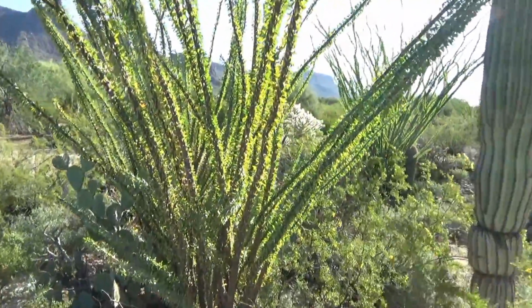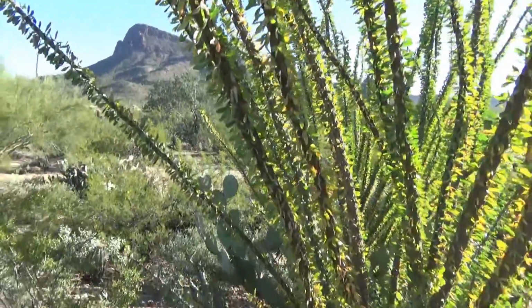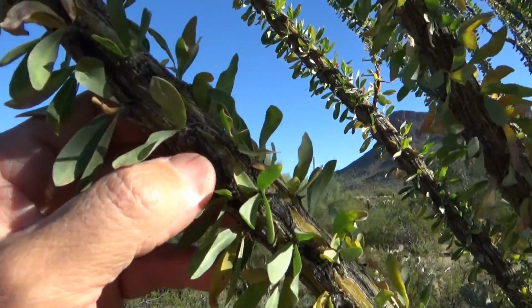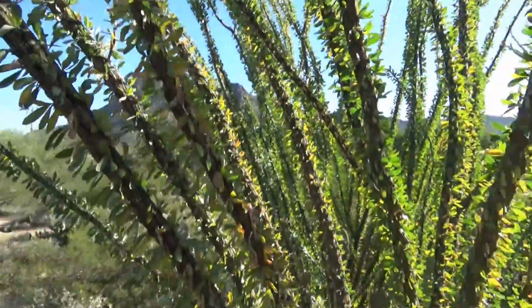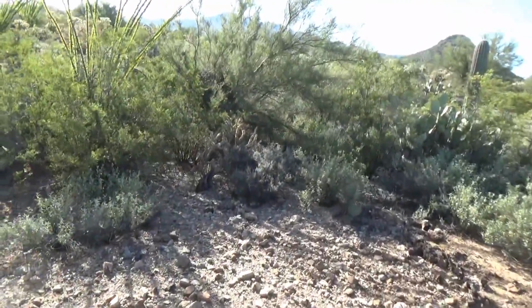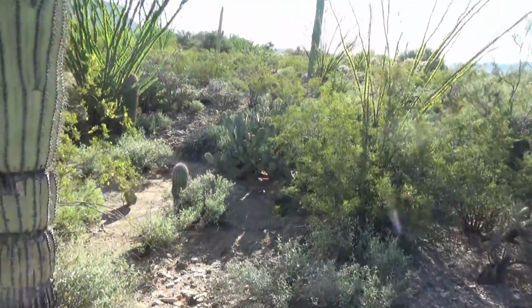You see this Ocotillo here. This is like the other one. This has very, very tiny thorns in it. Trying to find one with the big thorns. I don't have my hiking shoes on today. I wasn't planning on hiking.